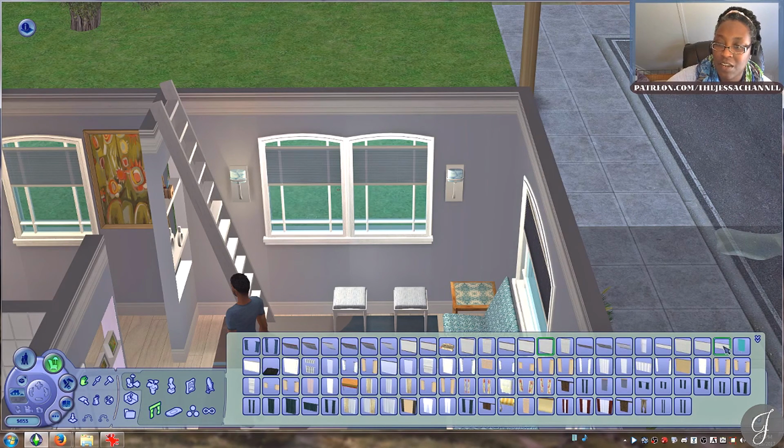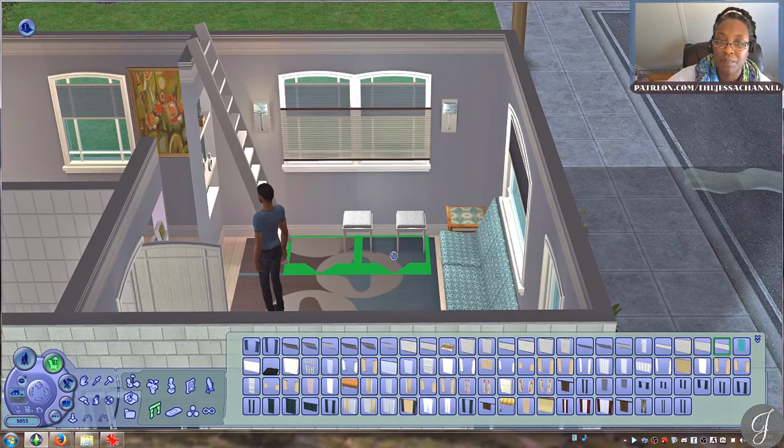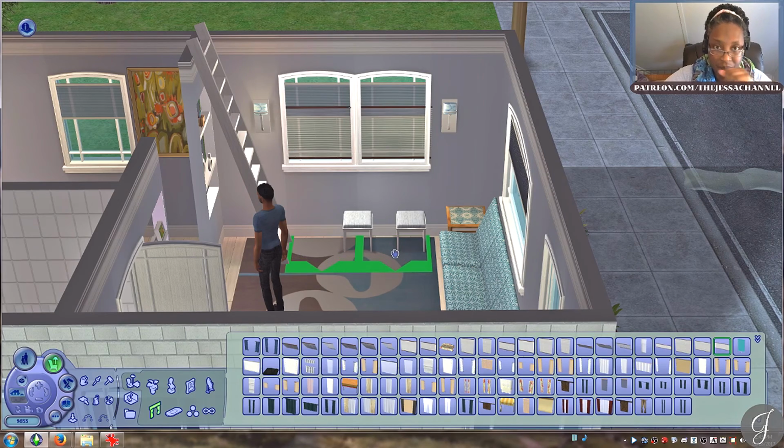So, and here's the 2-tile ones. Isn't that neat? I decided to go with single tile for this one because it looked better with this particular window.